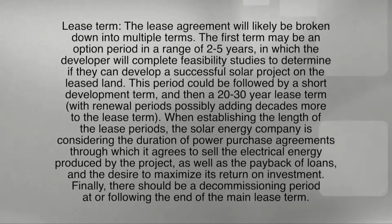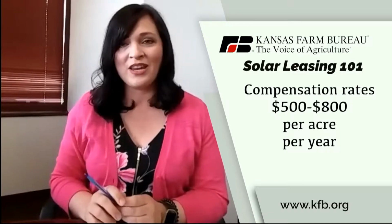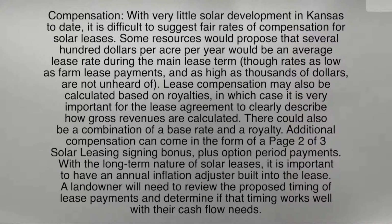A lot of folks ask about compensation. Recently, I've heard of compensation in the $500 to $800 range per acre per year for the term of the lease, which could be very beneficial, but if it comes with some bad terms in that contract, then you may have been better off staying out of the lease.